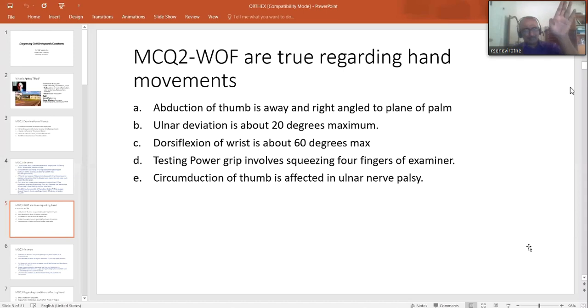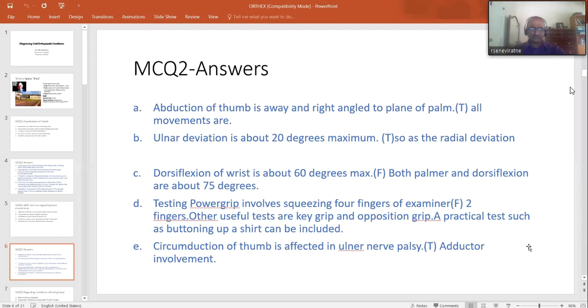So is it affected by ulnar palsy? False. Huh? What do you think? False. Yes. It is affected. Why? What is the main muscle? Adductor pollicis. That's right. This muscle, adductor pollicis. Good. So we'll just run through the questions and answers.